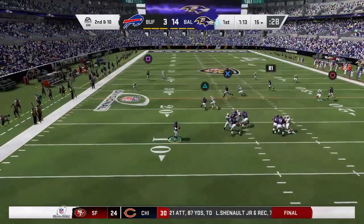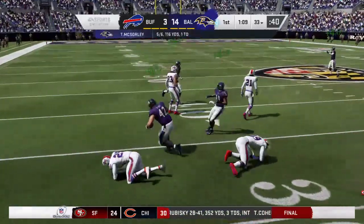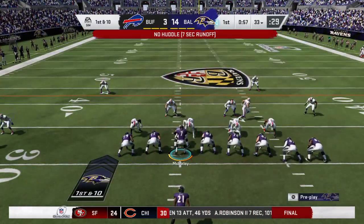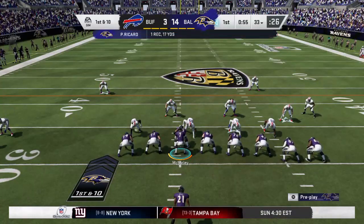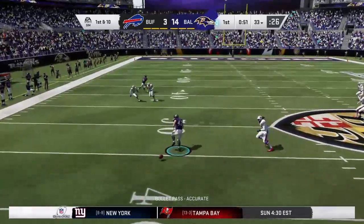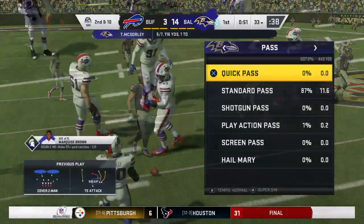2nd and 10, it's McSorley. Wide open receiver, complete. And he's got it past the 30 before he's hit and dropped. This quarterback now already over 100 yards passing in this first quarter. It's 1st and 10. And now a throw on first down there, but it's incomplete.